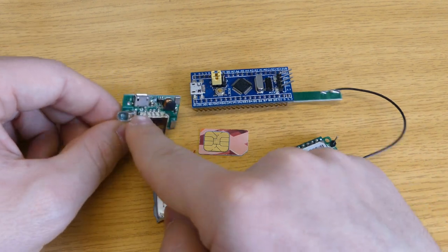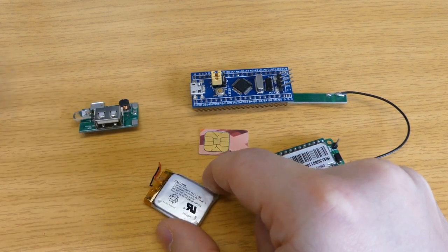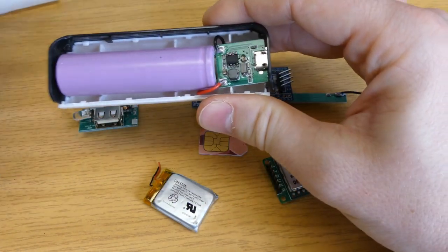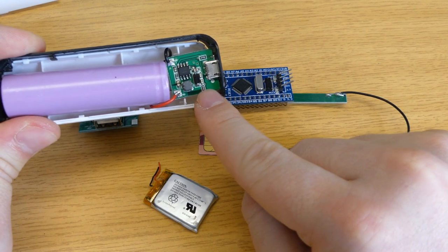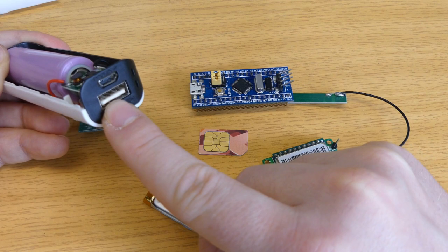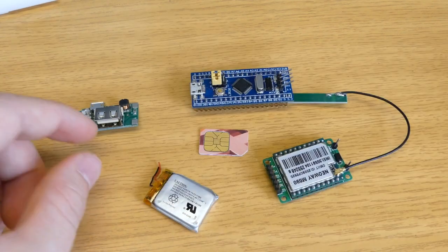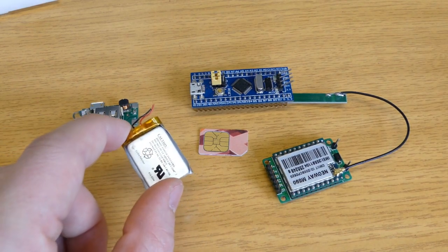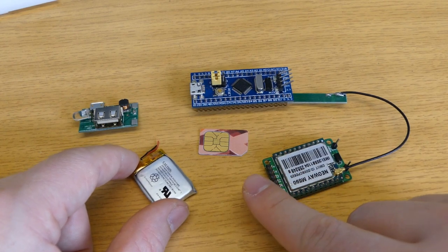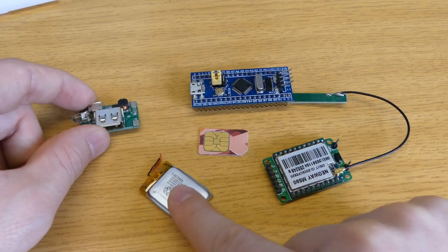Also, this has a micro USB input, which allows you to charge the battery. So it's the same principle as you know from USB power banks. What you have inside is just a large battery with one of these small boards, which has a USB input to charge the battery and a USB output to charge whatever you want using the energy of this battery. It's just that here we have a much smaller battery because we only need to operate the setup for a couple of minutes, enough time to send an SMS and notify us that there's no power anymore. So we don't need a huge battery.